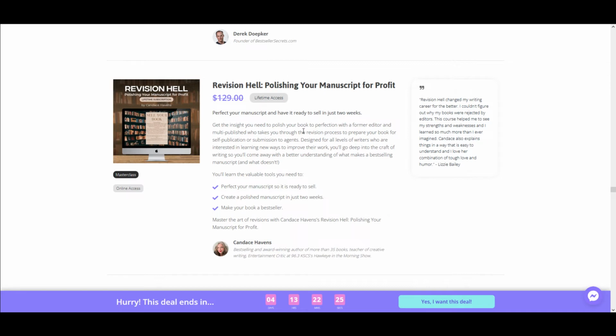Revision hell, polishing your manuscript for profit. Perfect your manuscript and have it ready to sell in just 2 weeks. That sounds unrealistic, but let's hear her out. Get the insight you need to polish your book to perfection with a former editor and multi-published author who takes you through the revision process to prepare your book for self-publication and submission to agents. Designed for all levels of writers who are interested in learning new ways to improve their work.